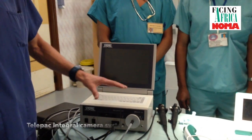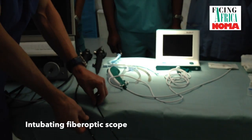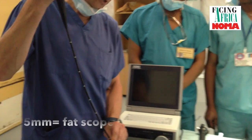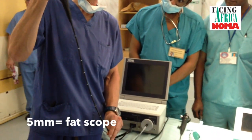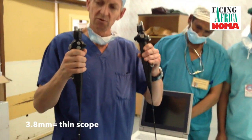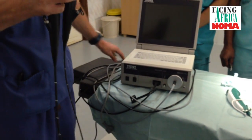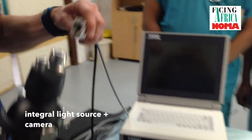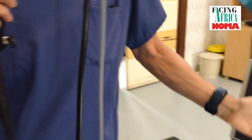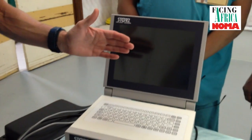So we've got an integral camera system along with two reusable intubating fiberoptic scopes. The first one is a 5mm or fat scope, if you like, and the second is a 3.8mm or thin scope. So these are reusable devices which we plug into with an integral light source and camera, and we display on the monitor. So the beauty of that is we can teach and train and everyone can see what we're doing.